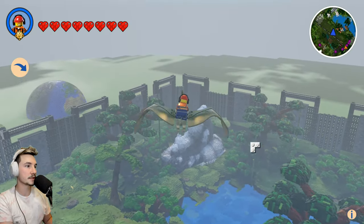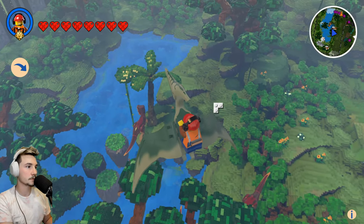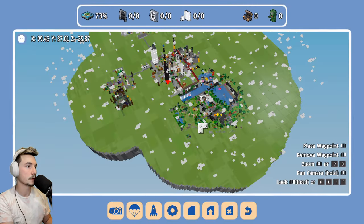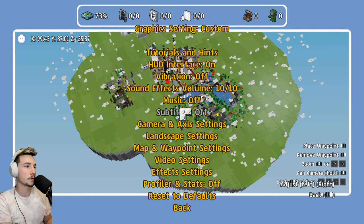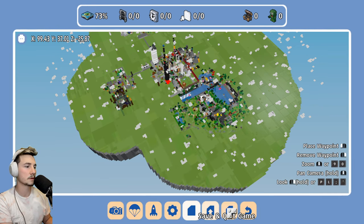So here is Tyrannosaurus Rex Kingdom. How do we change the view so it's not moving around on me? Let me change the camera view to tracking. Is that what I want?